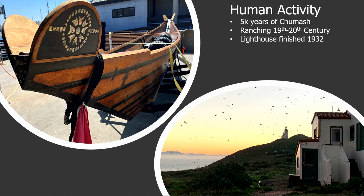Every 13 seconds, there's a foghorn. I don't hear it anymore. Trust me, it's really pretty pleasant. The gulls are way louder. And then they also installed some permanent structures so that they could house folks out there that were stationed on the island to upkeep the lighthouse. So we have to use that for housing now.